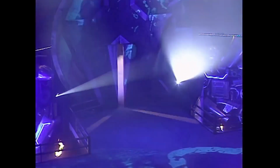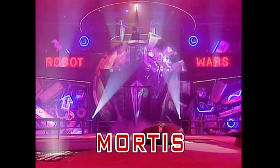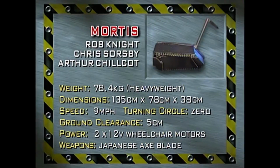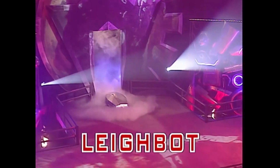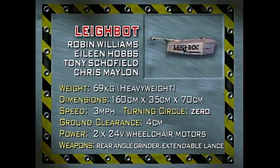From Cambridge University, Mortis. Carrying a deadly Japanese piercing blade and one of tonight's heaviest robots, weighs in at 78.4 kilos, designed around two 12-volt wheelchair motors, giving an optimum speed of 9 miles an hour. From Lee City Technology College, Leebot. Runs off two 24-volt motors and weighs in at 69 kilos. Leebot travels at a maximum speed of 3 miles an hour, fashioned from bulletproof stainless steel. Might not be the fastest and deadliest, but certainly full of surprises.